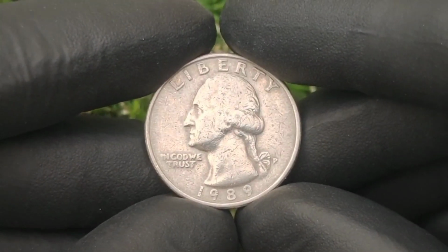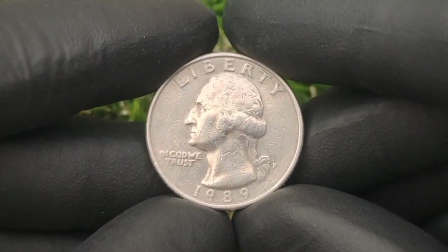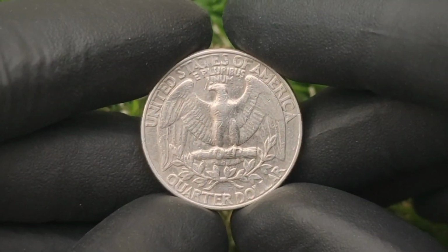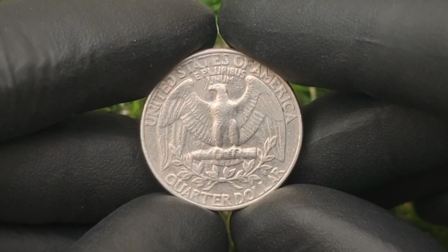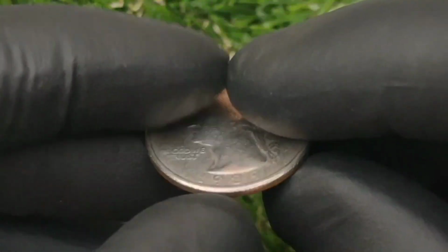One notable error associated with the 1989 P-quarter dollar is known as the doubled die. This error occurs when a coin die does not strike with uniform pressure, leading to a distinct duplication effect on the design elements of the quarter, particularly in the lettering and images.